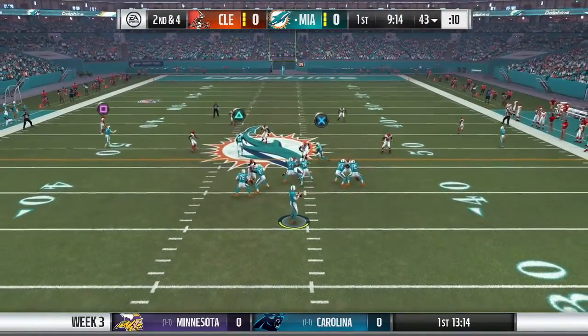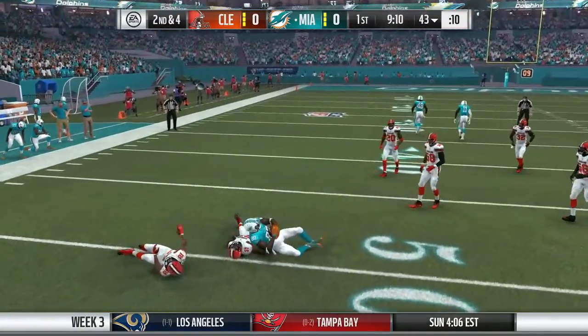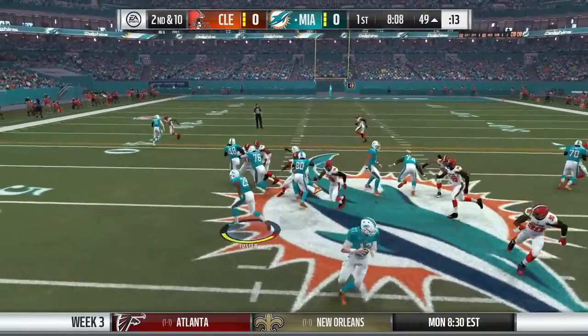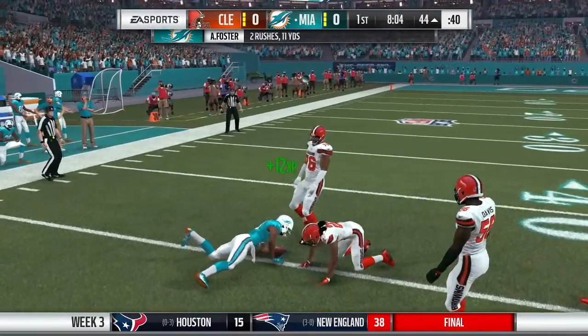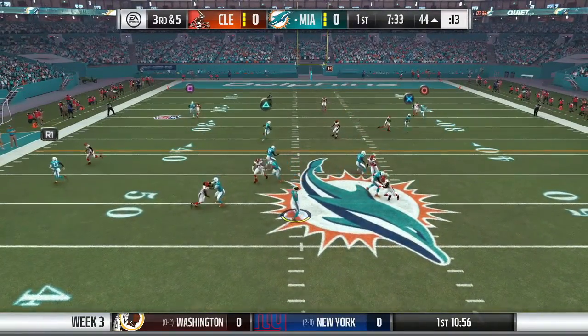2nd and 4 now. Tannehill's dropping back. He's going to look left. He's going to find Sims, the backup tight end for Jordan Cameron, who, if you do not remember, is out with that collarbone injury. Now 2nd and 10, Arian Foster on the left side. He is going to pick up another nice gain of 5. Hopefully the rushing game can get going today. Hasn't had that much success here, but hopefully it does.